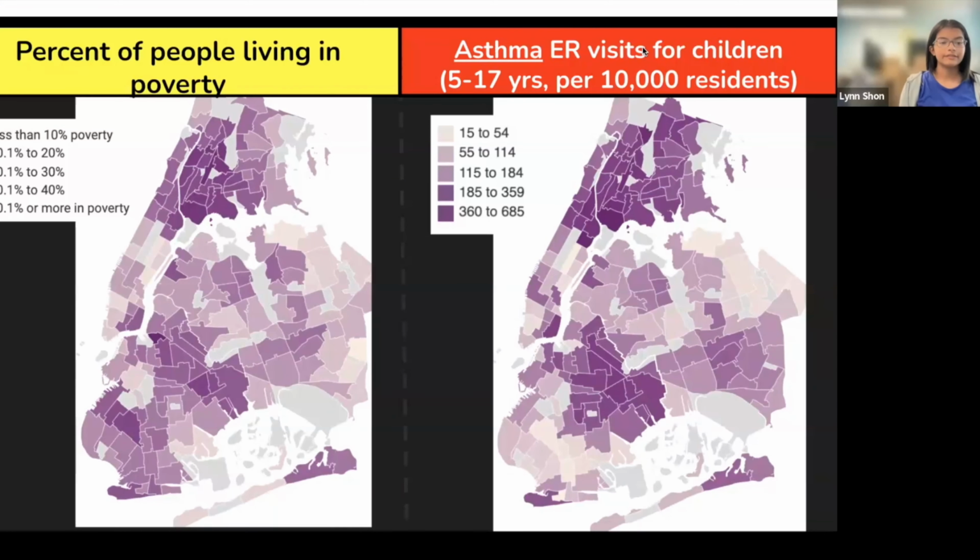The map on the left and the right might look alike, but they are from completely different sets of data. The map on the left shows the percentage of people living in poverty by neighborhood. The map on the right shows the rate of children going to the emergency room due to asthma. As you can see, neighborhoods with more poverty have more children going to the hospital for asthma. This is no coincidence because the design of our environment directly impacts our health.